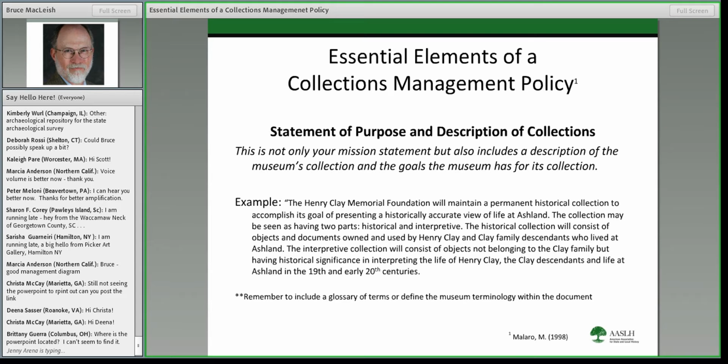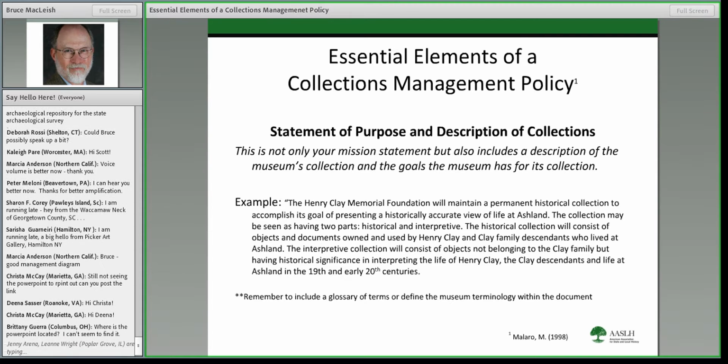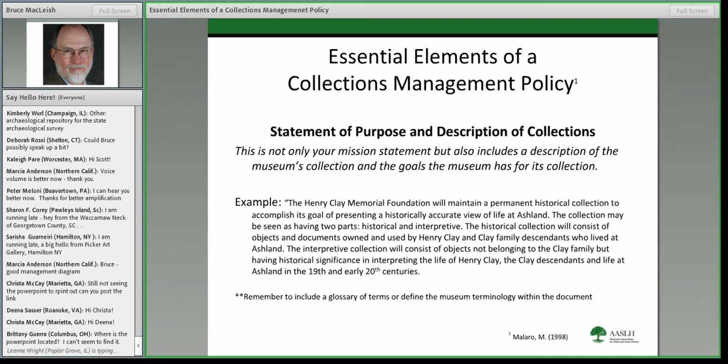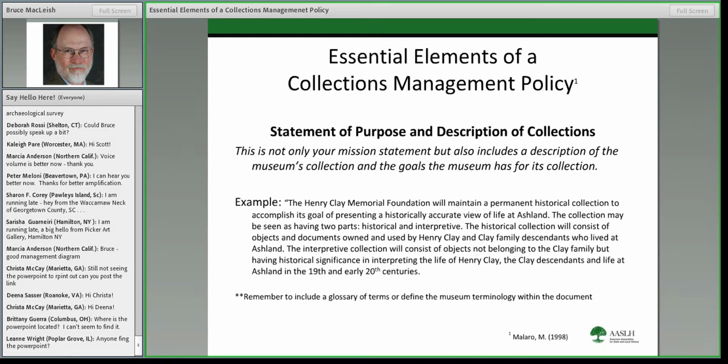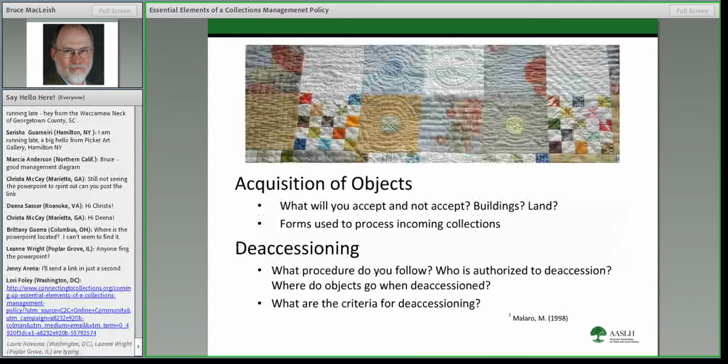And it pertains to a historical house, which is a kind of institution where this really lends itself to pretty precise definitions. If you work in a historical society or other kinds of more general museums, you may need to be a little more creative and inclusive of many kinds of objects, but just see how that goes for you. And note that this comes from Marie Malero's book on legal issues in museums, which is a very important tome to keep on hand. Probably mention it again.